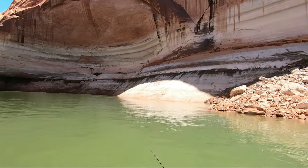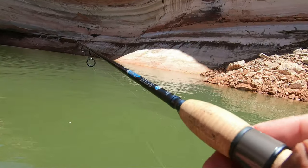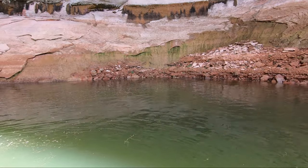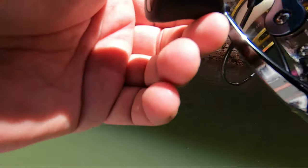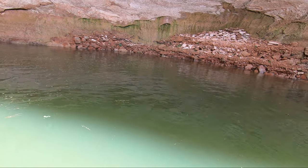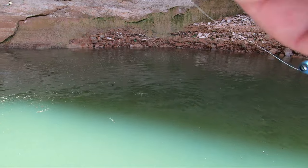Beautiful canyon walls, guys. I can't even explain this to you on film until you're here. Oh, you got tangled with me. Shoot. No, you're making it worse. Bring it here. Yeah. There we go.